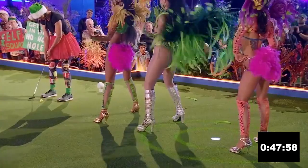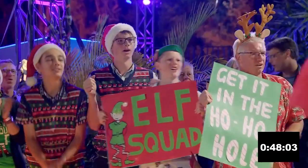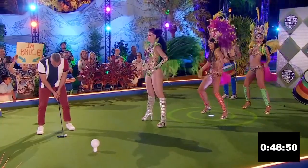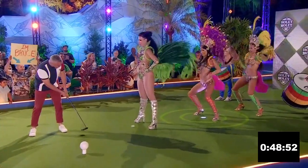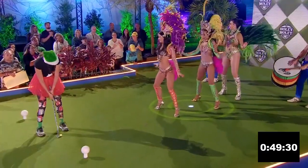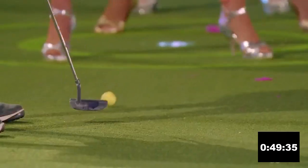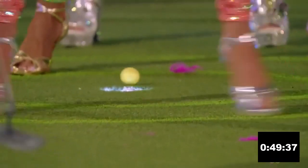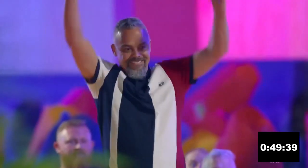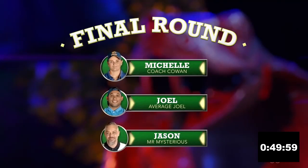Here we go. Georgie Vinton needs to sink this for the win. Oh, just off to the edge. Can he overcome the distraction? Jason Ridge! Yes. Feeling the rhythm. Georgie Vinton! No! He will take that third and final position in the final round here on Holey Moley.